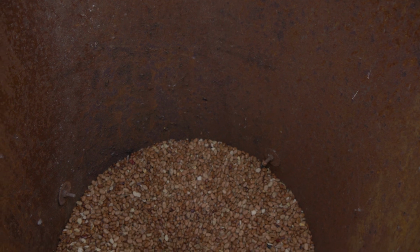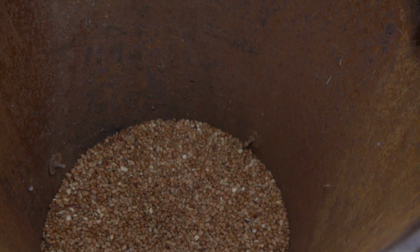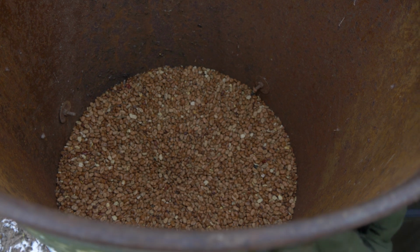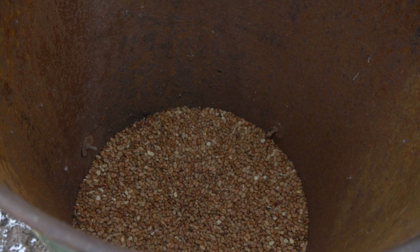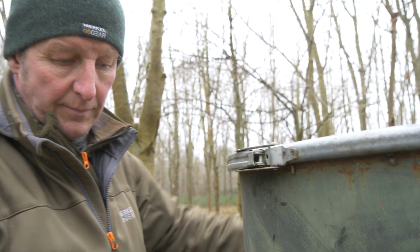This one's about a third full. It normally holds about 6 bags, sort of 20 kilo bags we put into here, so a considerable amount. And you can see this was filled up at the start of December. It's now early January. It's had a month, and it's probably had, I don't know, 40-50% of it eaten.